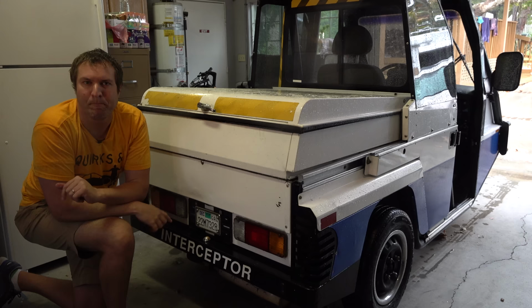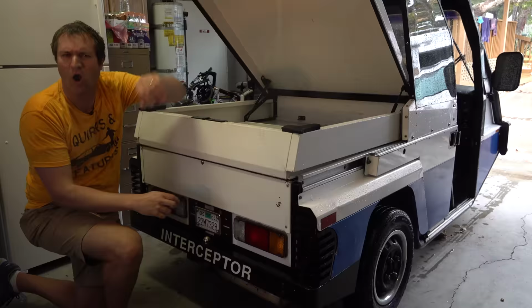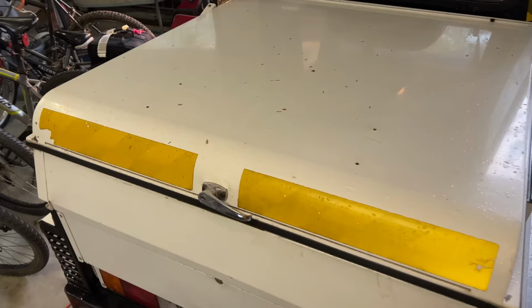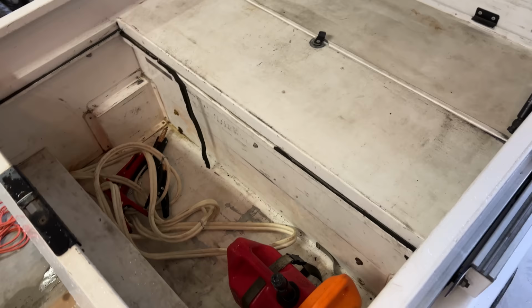But anyway, next up, let's discuss the engine, which is located in here, under this cover. You open this up and you first reveal a large cargo area. Unusually large, massive in fact, given the size of this vehicle. It's just huge. I guess this is where you would put all of your parking ticket writing supplies. But as large as this cargo area is, it does share this space with the engine.